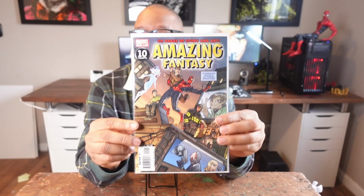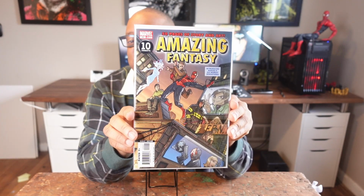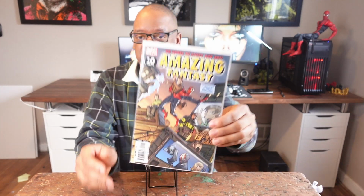comic. And now my last book of the day, and as no surprise, is Amazing Fantasy 15, the 2004 series. Now you all know, this is the first appearance of Amadeus Cho, and I paid $150 for this book. I know it goes for, and this book's in really good shape.